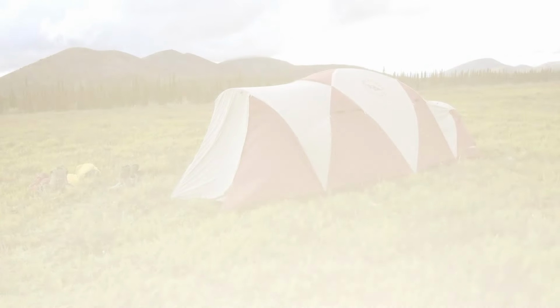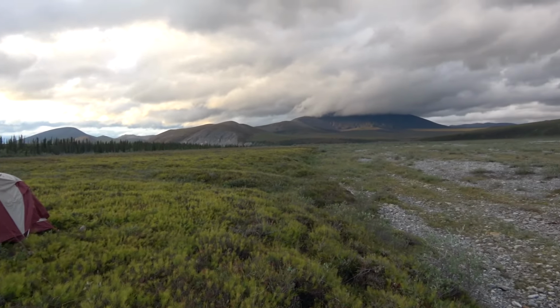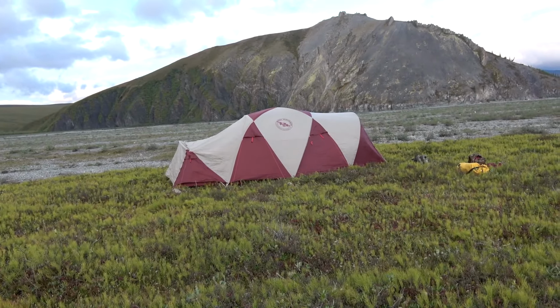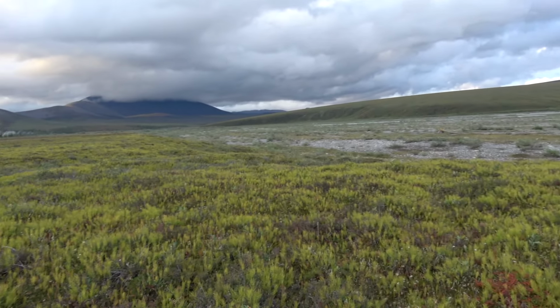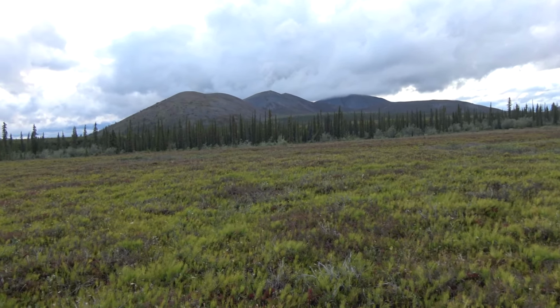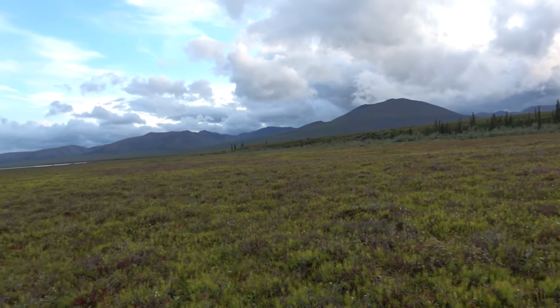Go, the tent's all set up, and look at that. Wow, the beauty of the Arctic. There's a drop-off spot, tent's all set up, and we're waiting on the caribou, but look at this view you got. Holy smokes, that's a 360 coming.